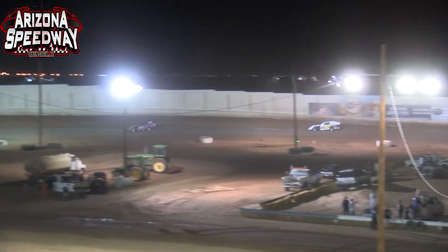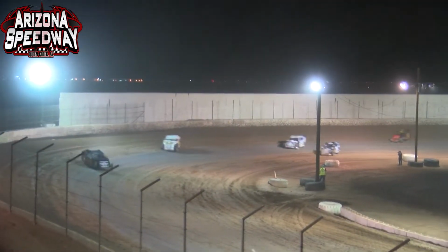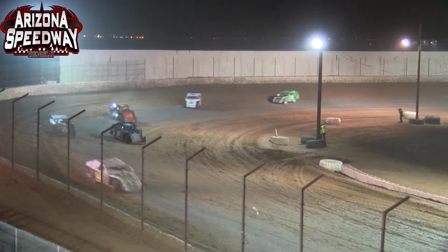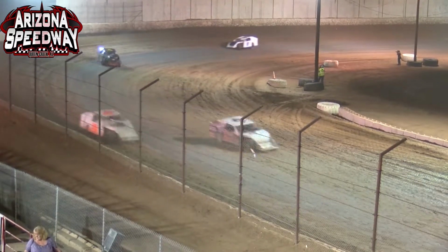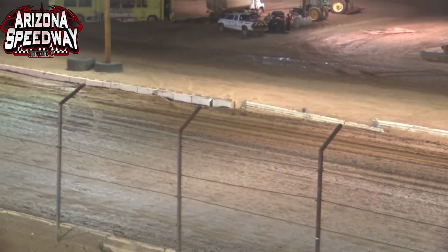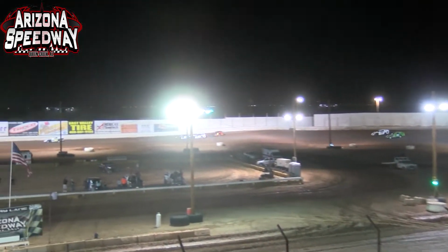Battle for 8th, though, you see Nick Gann looks to the outside of Tyler Mickle in that 55 car. So Gann and Mickle continue their side-by-side battle back in the field as Chaz Baca Jr. once again pulls up side-by-side with the 12 machine of Guy Norton. Chaz Baca Jr. can't quite clear the 12 machine of Norton. Now looks like he will down the back straightaway.